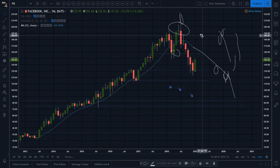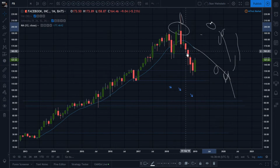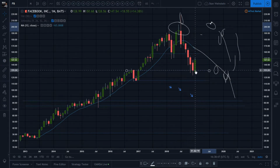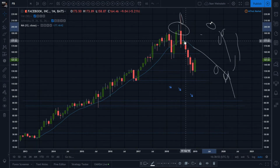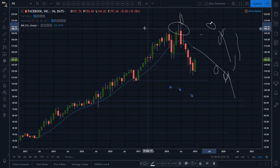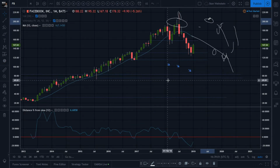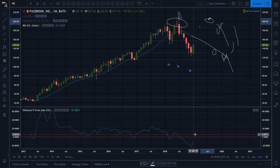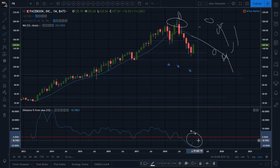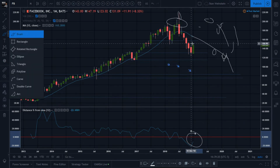So where are we now? The pullback's happening. We're bouncing off that monthly defined support. We're going back up, testing that monthly defined resistance, support and resistance. And let's see how far we are from that 12-month moving average, guys. I like 5% when it pulls back within 5% of the 12-month moving average. Right now we're still far away, 10% away from the 12-month average. So there's still room for that price action to go back up.